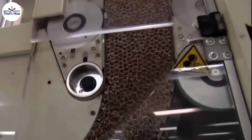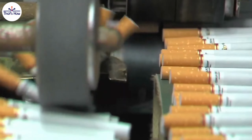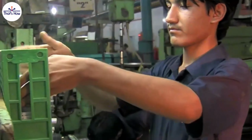Once assembled, the finished cigarettes undergo rigorous quality control. Automated scanners check for size accuracy, proper tobacco filling, and any visual defects. Cigarettes that don't meet the strict criteria are discarded.